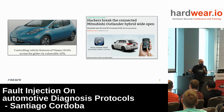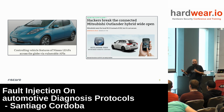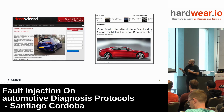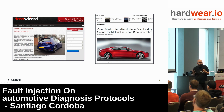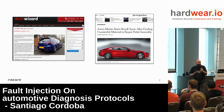Hackers are getting interested in cars because every time cars are more and more electronics, and the bad guys are taking advantage of that. We can see this kind of stuff online, like a thing called mileage correction. It's more like, well, you know, I drove like 100,000 miles with my car by mistake. Can you please help me correct that?